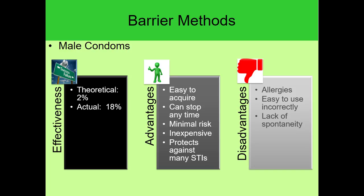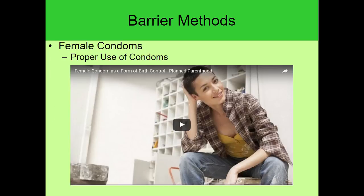And then, of course, some people complain that it interferes with spontaneity because you're at the height of passion and then you have to stop and put on a condom. So a lot of people don't like that disadvantage. So condoms have pros and condoms have cons.